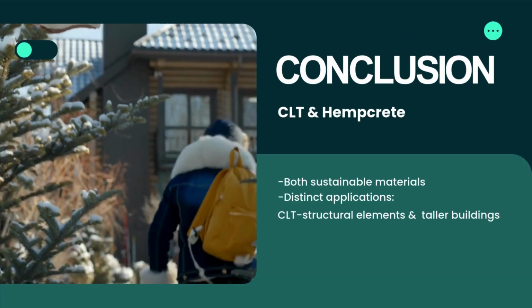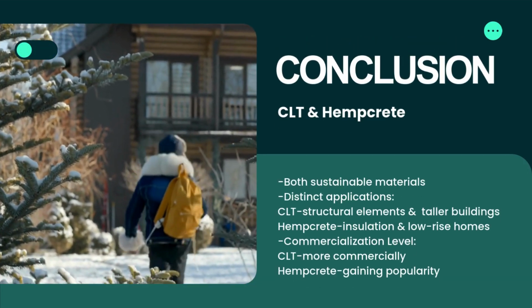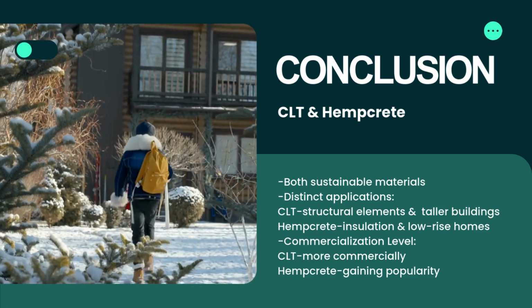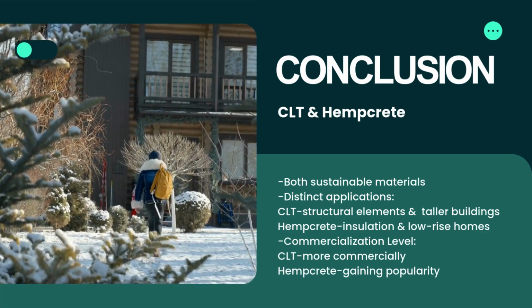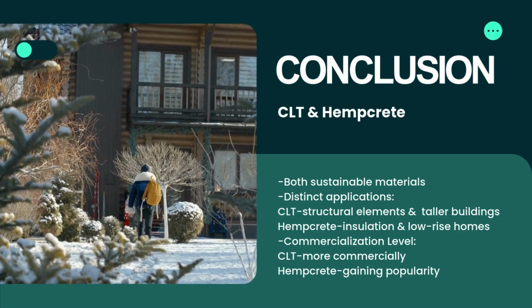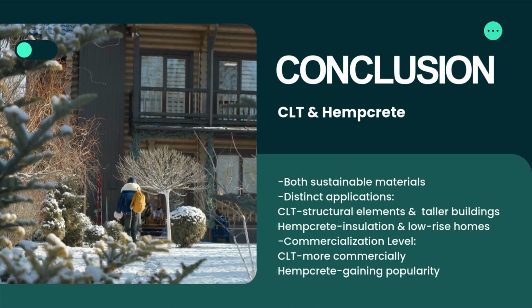Therefore, CLT and hempcrete are both sustainable materials with distinct applications. CLT is ideal for structural elements like walls and floors, especially in taller buildings, while hempcrete is mainly used for insulation and energy efficiency in low-rise homes. CLT is more commercially established, whereas hempcrete is still gaining popularity, particularly in eco-friendly projects.